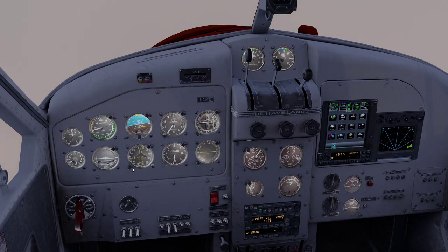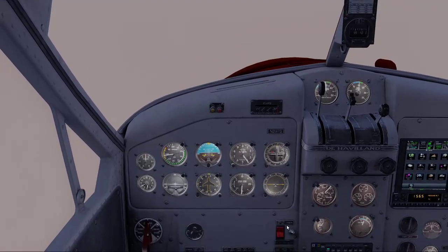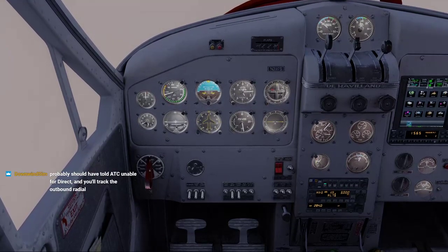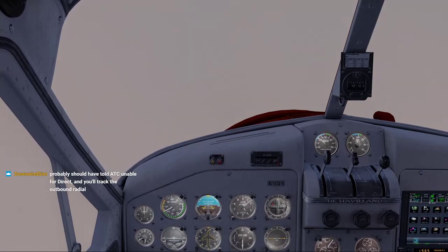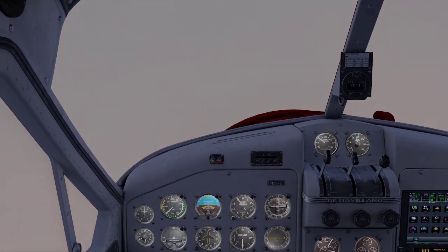We're going to keep coming around, bringing it around town. Like SpongeBob, bring it around town. Hopefully get that outbound radial centered up, and then on our way down to 3000. I'm going to pull back the power here because we're going to have to get slow, and we're going to have to hope for some clearing here. Yeah, that's a good call, Downwind. I could just tell them unable, request track outbound radial or something like that, right? Yeah.